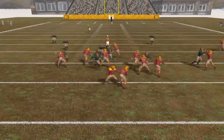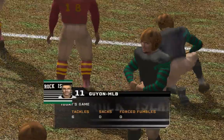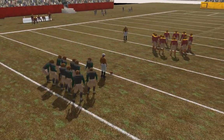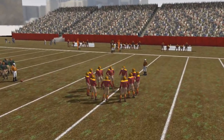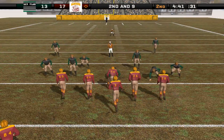A little misdirection. Number 11 is there for the tackle. One thing these guys don't want to do is give up the running game, because if they do that, they become one-dimensional, and that plays right into the defense's hands. Gain of about a yard. Ball on the 50-yard line.